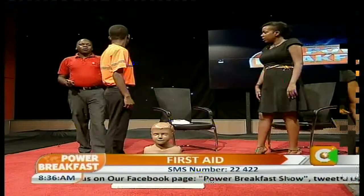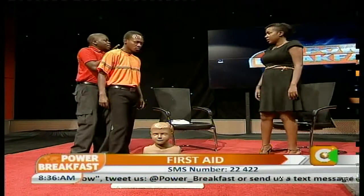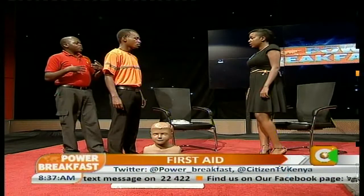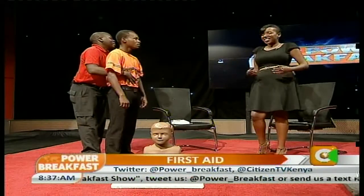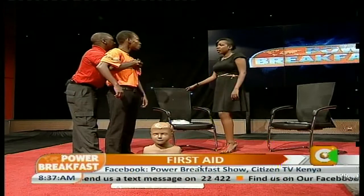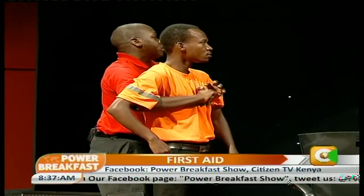So before we move out of the adult, there's another thing I want to demonstrate. In case somebody is pregnant, or somebody who is obese, I'm not going to do it on the abdomen. I'll do it on the chest. I'll identify the center of the chest and do it here. So I'm going to do what we call chest thrusts.